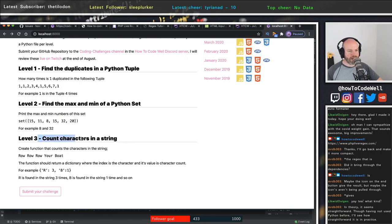And then level 3, count the characters in a string. So "row, row, row your boat" is the string that we're going to look for. And I would like you to count each character and output a dictionary where you have the character and then its count. So R, 3, B, 1, and so on and so on. Cool.